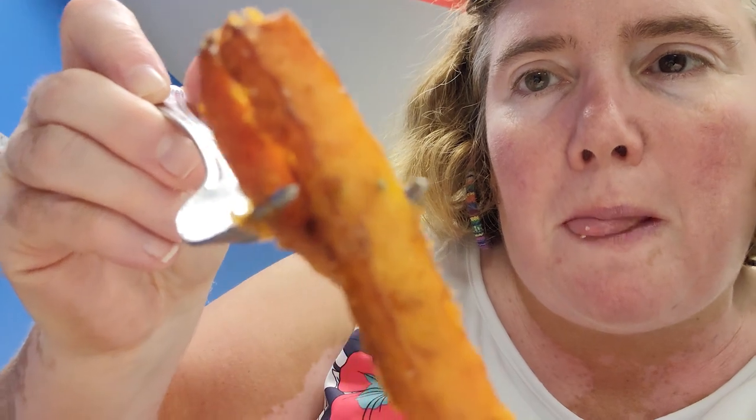Chicken tenders are made from scratch. They're always good here, so that's why I always get them. The sweet potato fries are always good too.